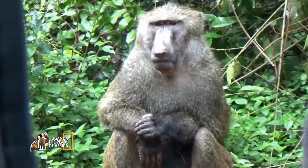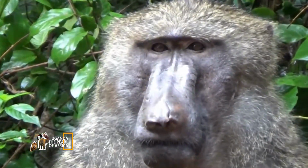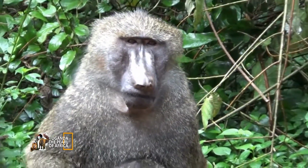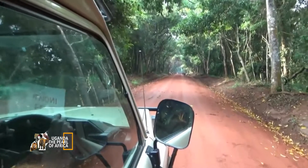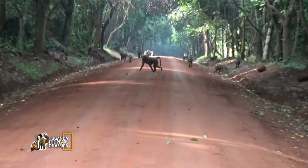The Budongo Forest in Uganda is northwest of the capital city Kampala, on the way to Murchison Falls National Park, and is located on the escarpment northeast of Lake Albert. The area is situated between 1 degrees 37 north, 2 degrees 03 north, and 31 degrees 22, 31 degrees 46 east.